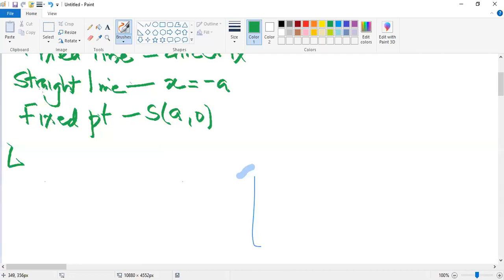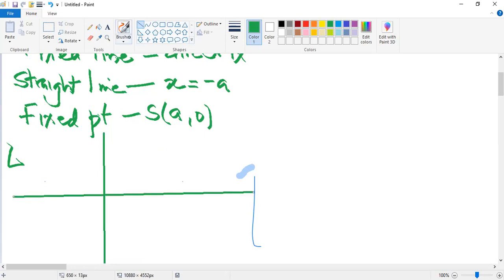Then what I can do is draw my axes: this is the x-axis, and this here is the y-axis. My fixed point is a point somewhere here, which is (a, 0), and that is my point S, the focus. On this other side is where I have negative a, and this is where I have the straight line, which is x equals negative a. I hope everyone knows how to draw the line x equals negative a.